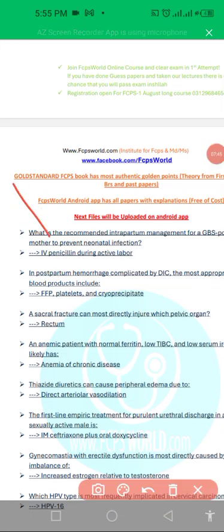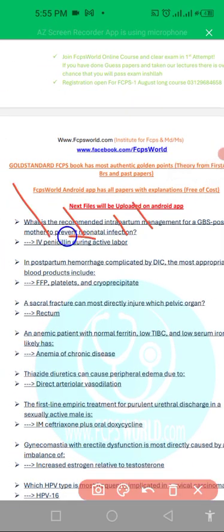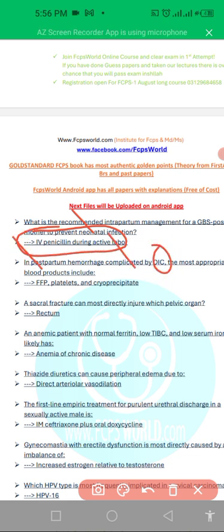Okay, next one is: what is recommended in intrapartum management of a GBS positive mother for prevention of neonatal infection? IV penicillin during labor should be given. In postpartum hemorrhage complicated by DIC, the most appropriate management with blood products includes FFP, platelets, and cryoprecipitate. A sacral fracture can most directly injure which pelvic organ?